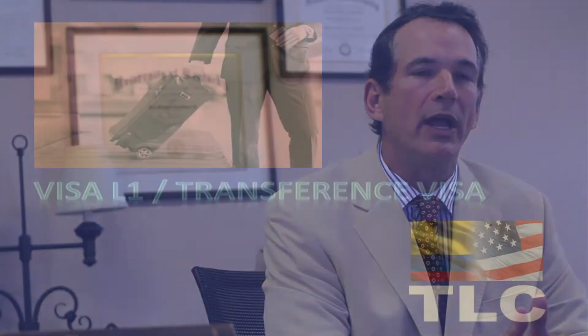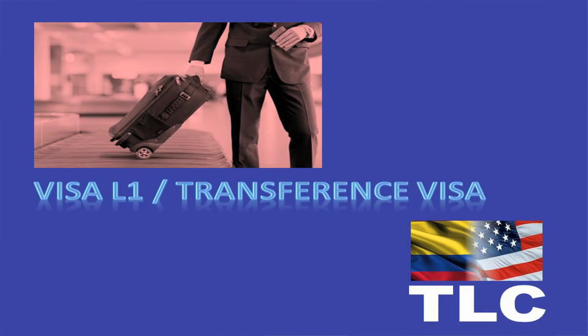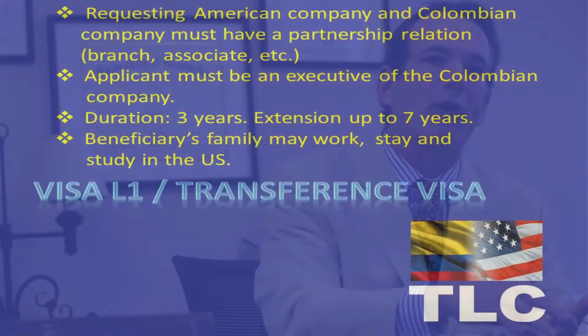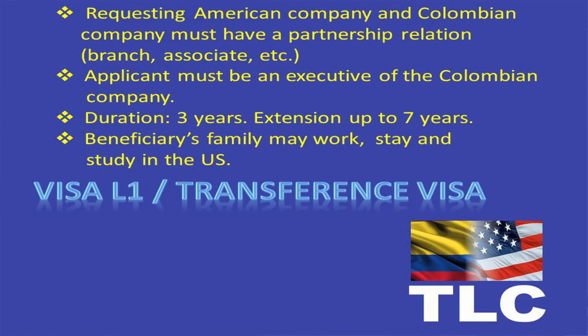The second type of visa is referred to as an L1 visa, or an intra-company transfer. The purpose of this visa is to transfer executives of a foreign company to a branch or subsidiary in the United States. The visa requires that the employee has held an executive position with the foreign company throughout the most recent year and has worked for that company for at least a 3-year time period. The two companies, meaning the foreign company and the U.S. company, can have different names and different activities.